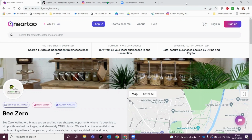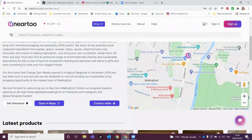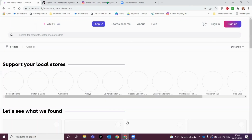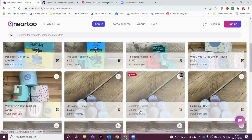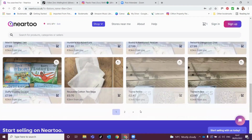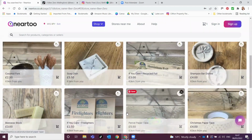And so show me how they bring it to life, both on the Nearto platform, but also let's look at how they turn this content into serious fun on TikTok. Well, on Nearto, you can see they've got a lovely shop right in the middle of town in Wallingford, and their products are a good mixture of doggy items and tissue paper and all sorts of goods that are everyday usable, useful things. But with the added bonus that they're plastic free, and quite a lot of them save you money as well as saving the planet. So they've got a lovely selection of gifts and useful household items.